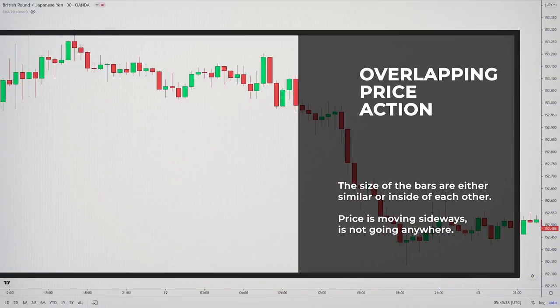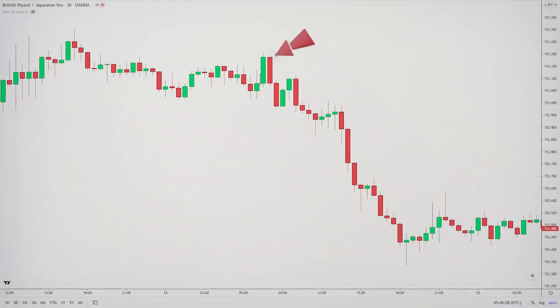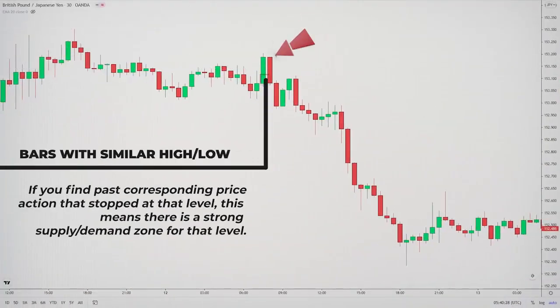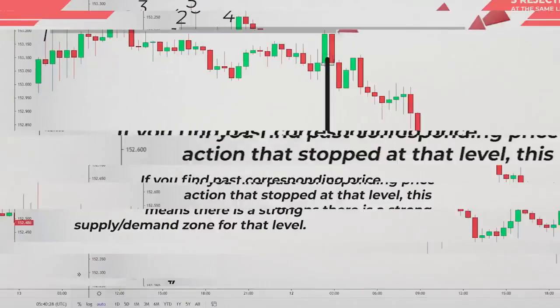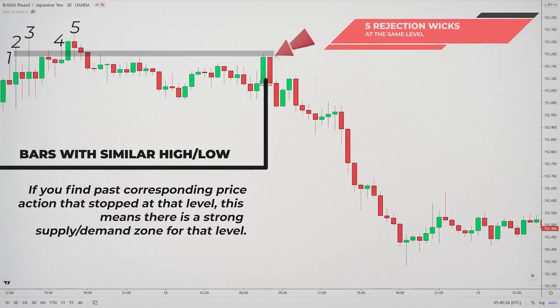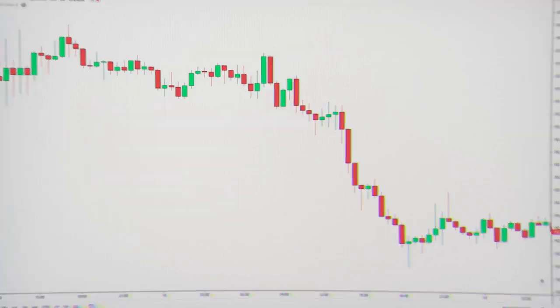Overlapping price action simply means the size of the bars are either similar or inside of each other. Price is moving sideways, not going anywhere. Sometimes you will see 2 or more bars having the same high or low. Then you look to the left and you will find past price action that also stopped at that level. This means there is a strong supply or demand zone for that level. So whenever you see 2 or more bars have the same high or low, mark that level and watch for a reaction when price revisits that level. Look for reliable setups of real breakout or failed breakout.